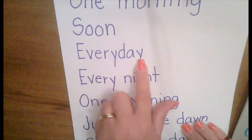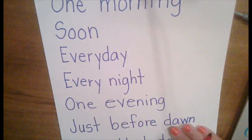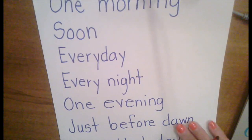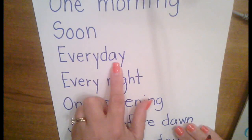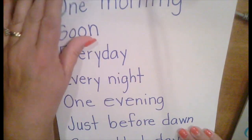I want you to use the words every day, and I want you to finish the sentence. Say every day and tell me something that happened to you. Say it out loud. Every day I have to decide whether to eat oatmeal or cereal for breakfast. Every day is a good tell a story word.